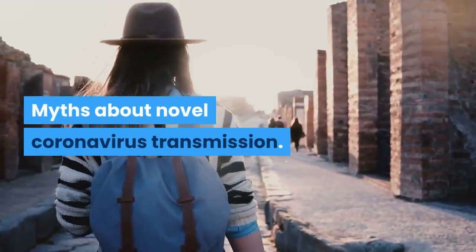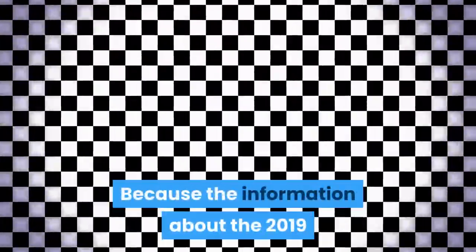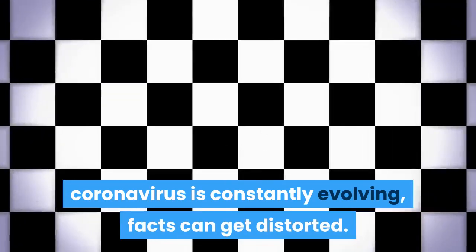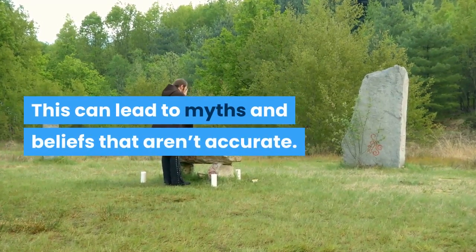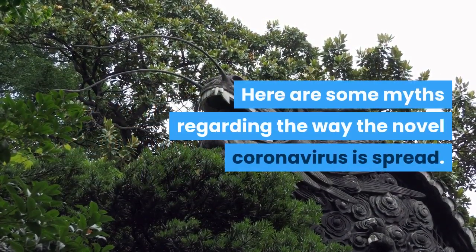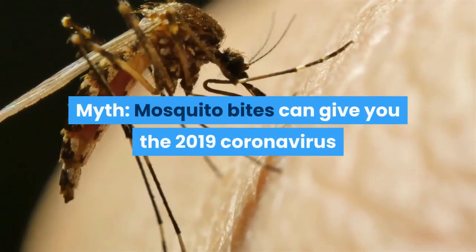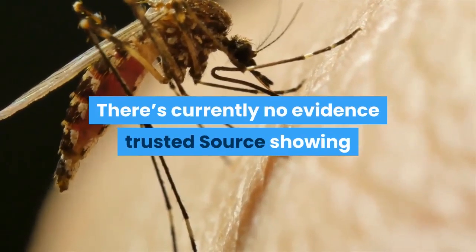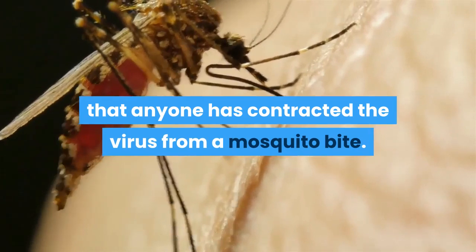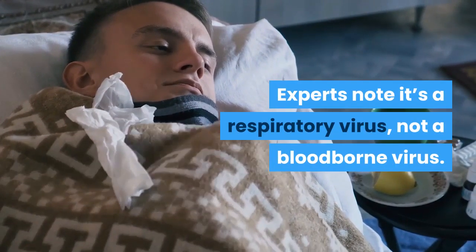Myths about novel coronavirus transmission. Because the information about the 2019 coronavirus is constantly evolving, facts can get distorted. This can lead to myths and beliefs that aren't accurate. Here are some myths regarding the way the novel coronavirus is spread. Myth: mosquito bites can give you the 2019 coronavirus. There's currently no evidence trusted source showing that anyone has contracted the virus from a mosquito bite. Experts note it's a respiratory virus, not a bloodborne virus.